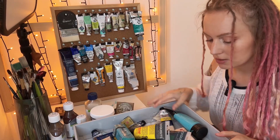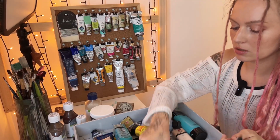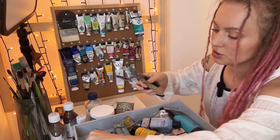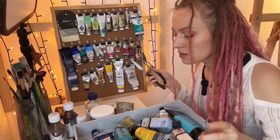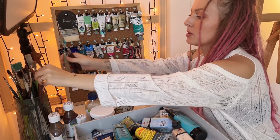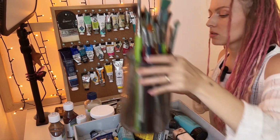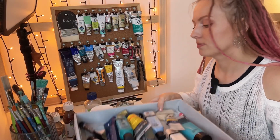What can I say about the rest? Maybe I will need some palette knives. Not all of them are my favorite, but I just have them. My favorite ones are flexible enough. I think I will put all of them here. This box will go back in the closet.